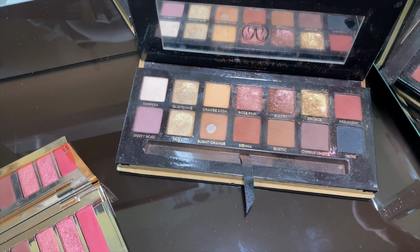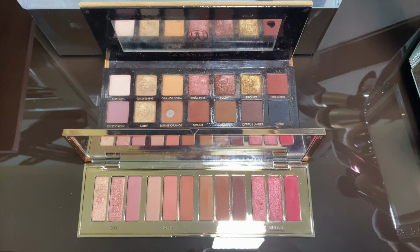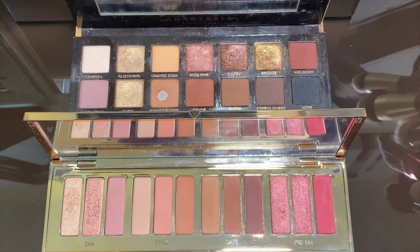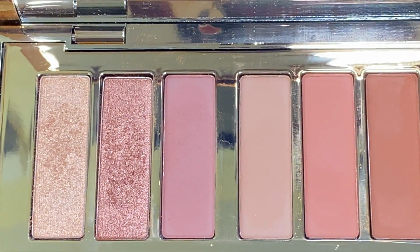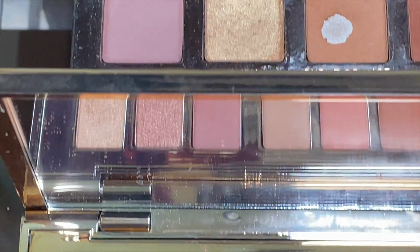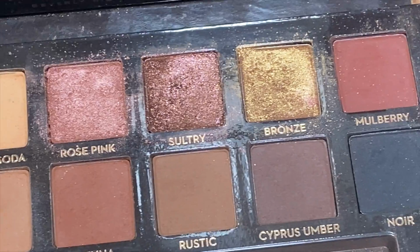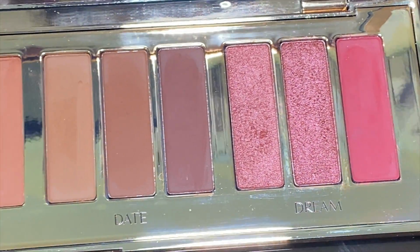It even has a black, so you can get a much more intense eye look with the Soft Glam palette as opposed to the Pillow Talk palette, which is a lot more soft. But there are similarities in the color story because they both have a peachy rosy element to it. But like I said, I do feel like the Anastasia palette is just a little bit more vibrant, and there are more shimmers in this palette as opposed to the Pillow Talk palette.